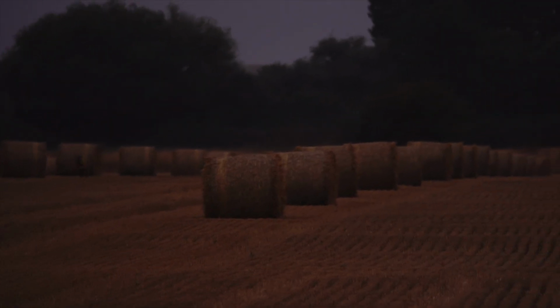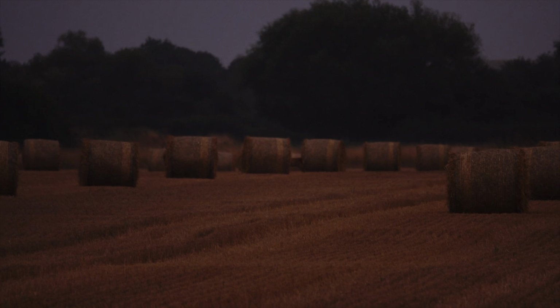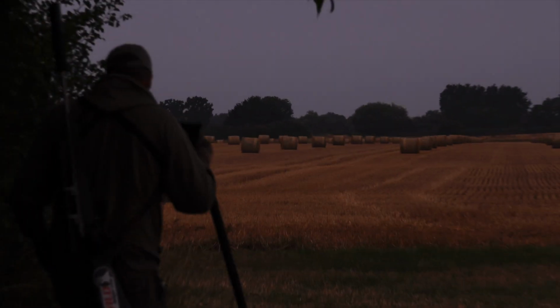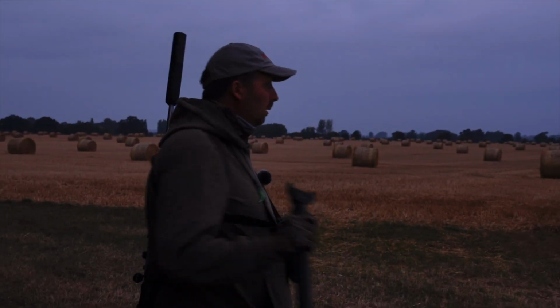They're not stopping for no one. Buck's gone on his own, and the two does are going down over the field. There goes one. The second one's in amongst those bales. The buck still stood out there in amongst the bales. But he's quite a nice looking buck, so I think I'm going to leave that one. Okay.